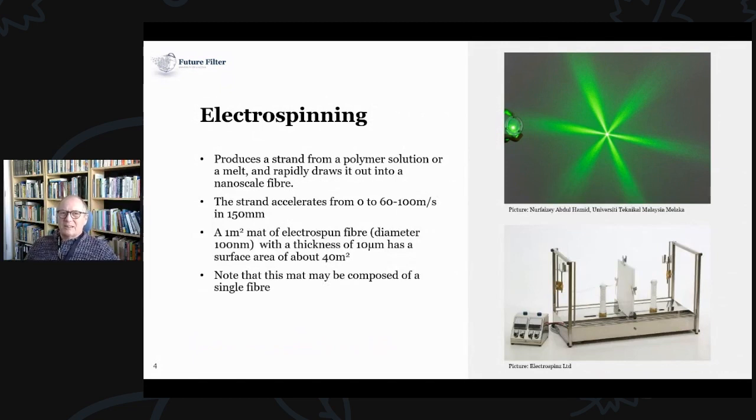So this is intrinsically a very simple process. What we do is we take a strand of liquid polymer. Now that could either be a solution of polymer, a dissolved polymer, or it could be a melt, and we stretch it out until it reaches the nanoscale. And the apparatus we can see here, quite simple, because all we're going to do is subject it to an electrostatic field. So exactly like you would do when you rub a comb on your sleeve and pick up bits of tissue paper, that's actually a very strong force.